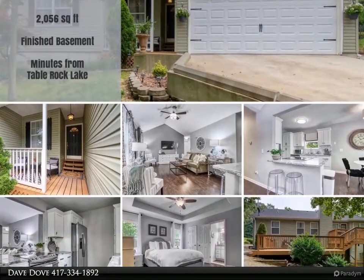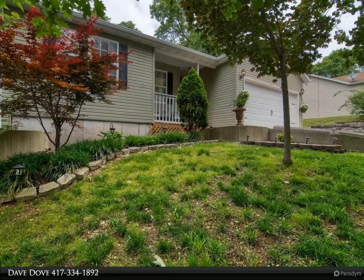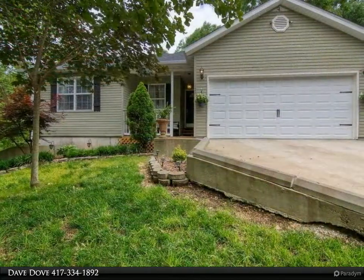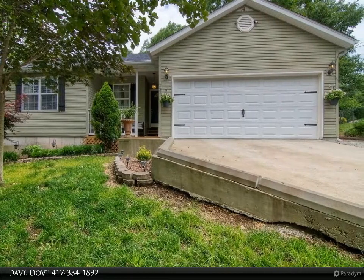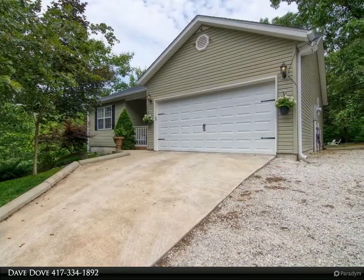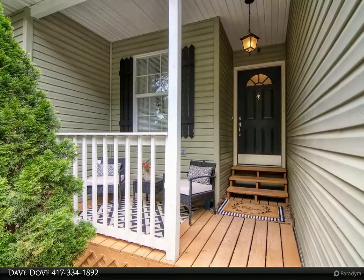Take a look at this spectacular home. Settled on 0.61 acres, this spacious 6-bedroom, 3-bath, 2,056 square feet home rests in the Oakmont community and will welcome you home with a modern feel. Remodeled by the owner and featuring granite counters, wood floors, and stainless steel appliances. Relax on the inviting back deck or around the fire pit. New roof and gutters installed in May 2021.